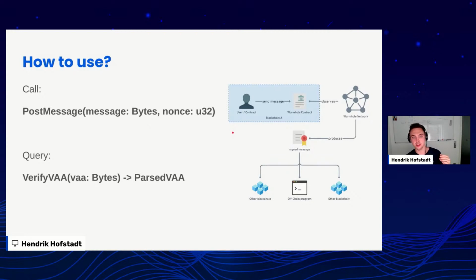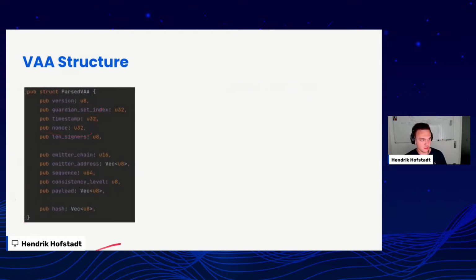What your contract will do is it will query the Wormhole contract with exactly this method here and the VAA, the raw VAA. And it will return you the parsed information and it will verify it. Otherwise, it will obviously fail and you can handle that gracefully however you want. And once you know, hey, this is a valid message, you will see this. So this is the structure of the parsed VAA.